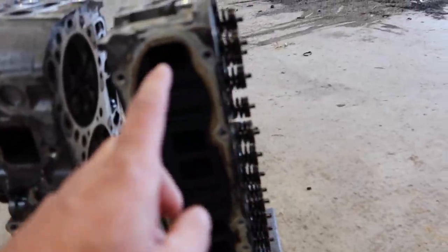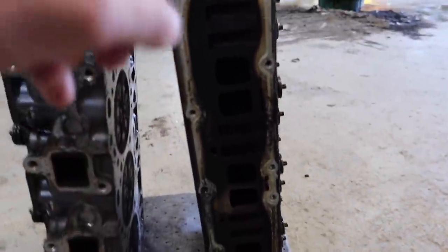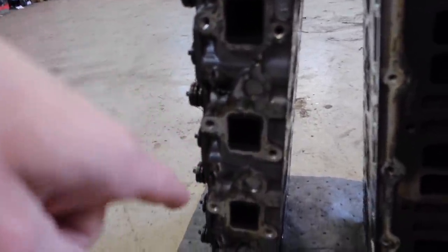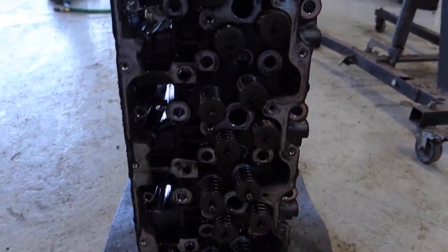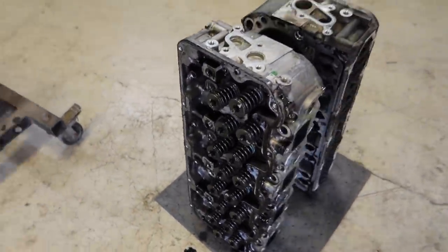There you guys got the exhaust side. Obviously you can tell because it's so dirty. You've got the intake side here, which is in the valley. Of course you've got your valve springs, your retainers, and all that good stuff here. The camera doesn't focus and never does its job the way that I want it to. So yeah, that's pretty cool. There they are, ladies and gentlemen.